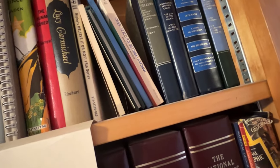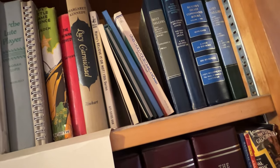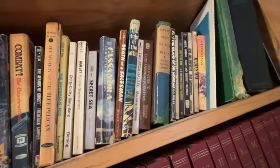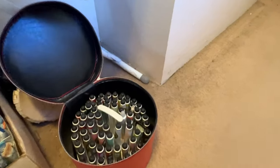$2 for hardback, $1 each for paperback. That's still cheaper than the Goodwill and the Sally Army around here. I didn't see any really old books that caught my eye. And those were actually too high up for me to actually see.